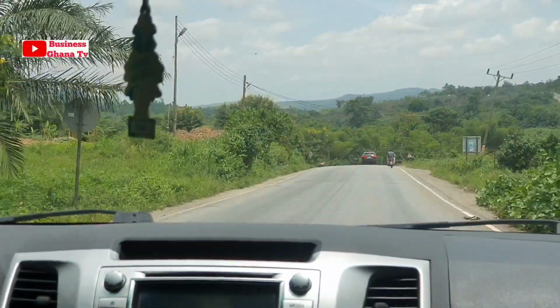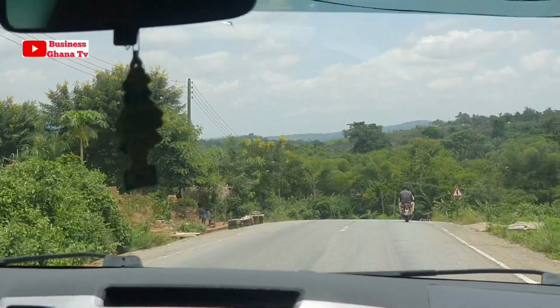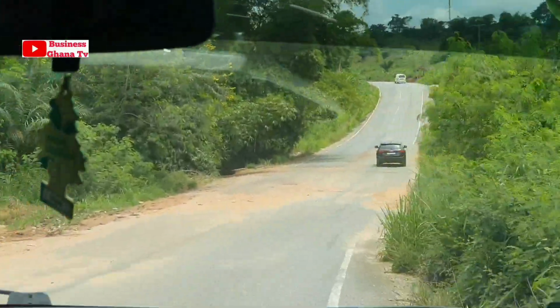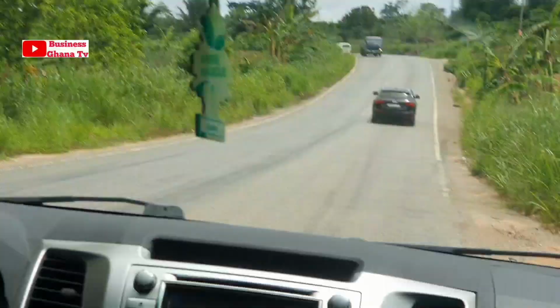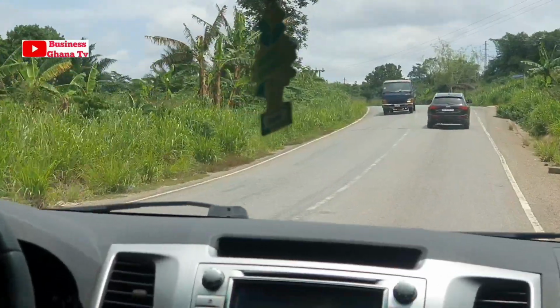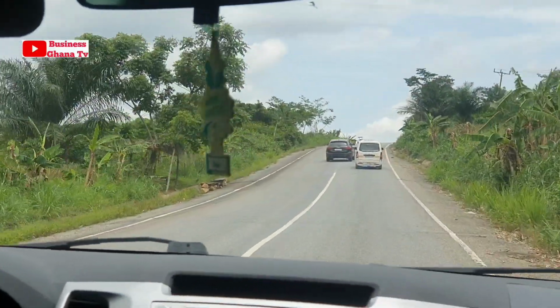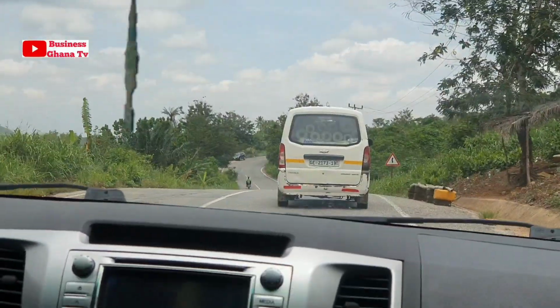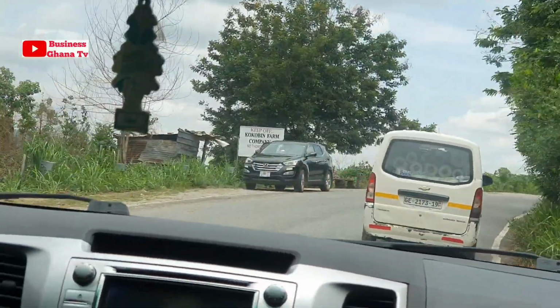See, I tried taking the side, but the tinted glass doesn't allow me to show you how the townships look like. But you can see and also enjoy the view in front there. So it's such a beautiful journey that you can actually embark. Driving to Peduase, it's going to be refreshing. So just take note that a lot of works are being done, and you have to be very careful when moving on that road.